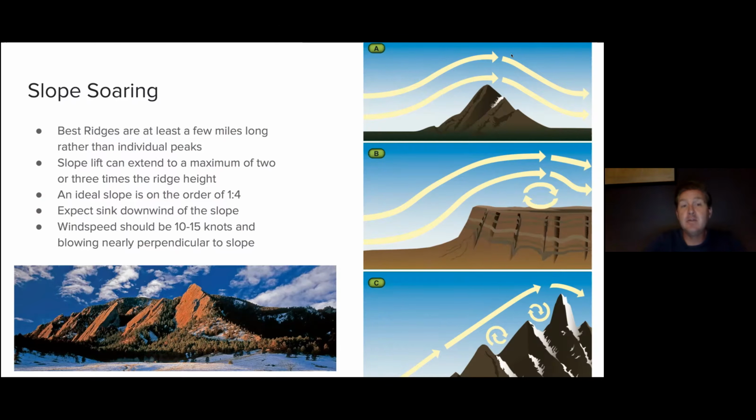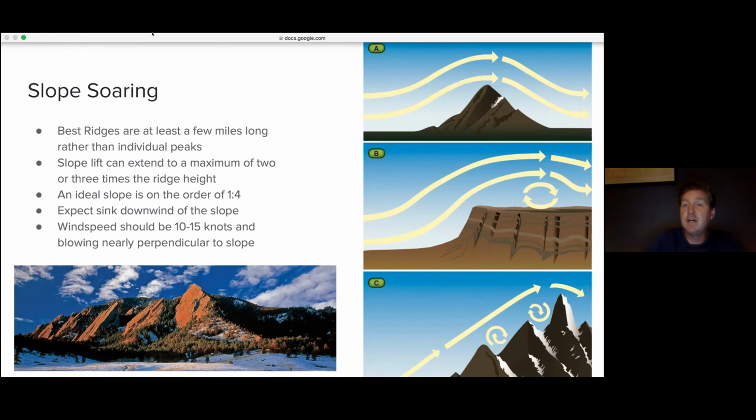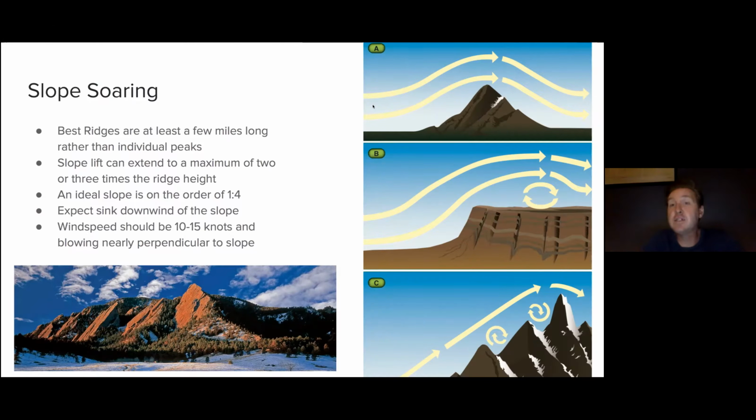Slope lift can extend to a maximum of 2 or 3 times the ridge height. Typically, once you get maybe 500 feet, 1,000 feet over something, you'll start to see that decrease significantly. An ideal slope is something on the order of 1 to 4, something that climbs a foot for every 4 feet horizontally. So sometimes a cliff is not the best formation for lift. Sometimes something like figure A would be much better for us, because it would give the air the opportunity to rise smoothly without a lot of turbulence forming.